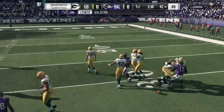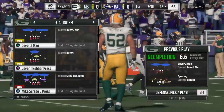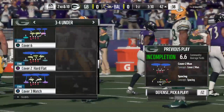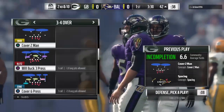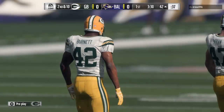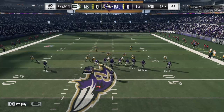And it pops free. The collision there jarred the ball loose and brings up second down. That's very well timed there defensively, because it's not a bad throw, but the collision came at the exact time he was reaching to bring in the football. Really, really well done. Decent offense, just better defense. I think you're right.